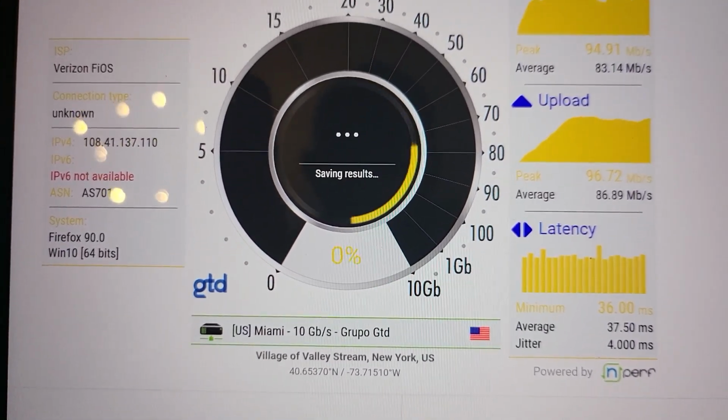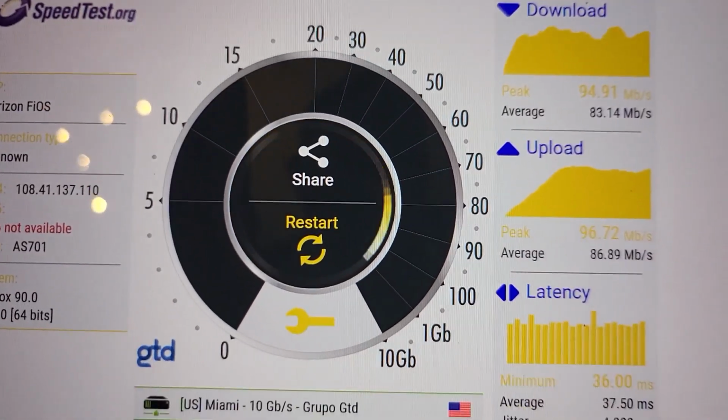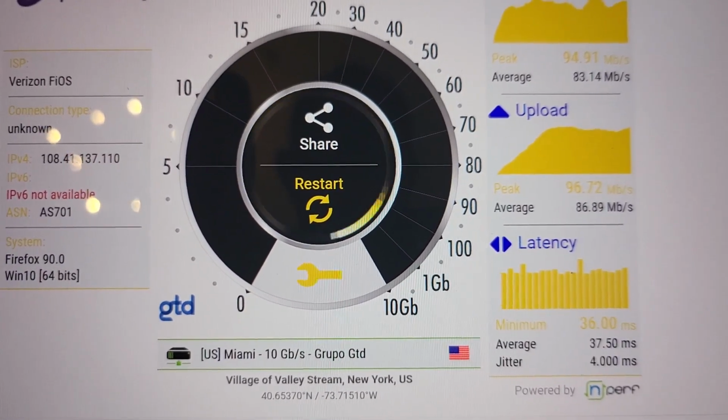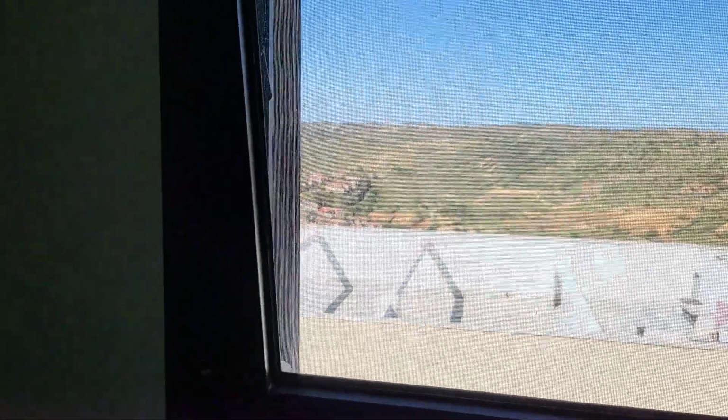Okay, so that's what we have here with Verizon. And next we'll check it out in Efrat. All right, so now we're in Israel. We're going to test out in Efrat. That's the view. In any event, I wanted to test out the wireless, the Bezeq Wi-Fi.